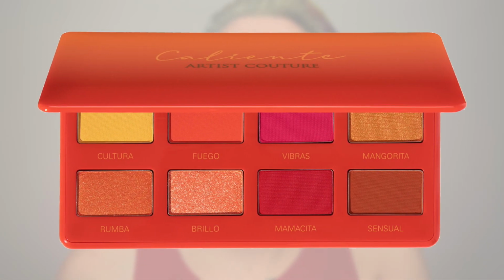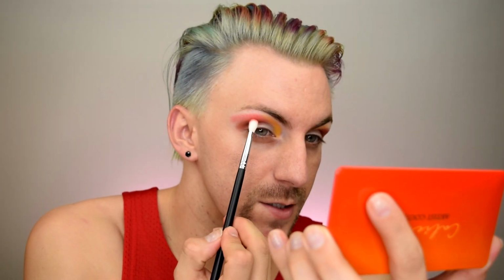Now I'm gonna use the shade Fuego, which is the dry, brittle filling shade. And I'm gonna use the Morphe M456. And that shade is gonna be used to blend out the shade Sensual that's in my crease right now. Wish me luck. Nice. That is a beautiful shade. Ooh, it's so fiery. Obviously, because Caliente is hot. Ooh, yes. I'm pulling it back a little bit to give me a little bit of a snatch. Gotta make sure it's very pigmented though, so I'm building it up.